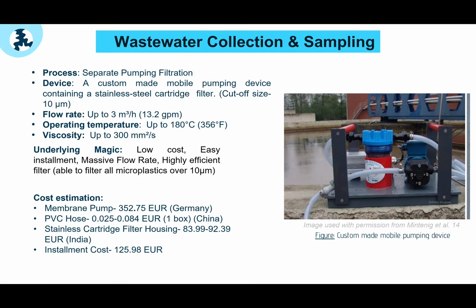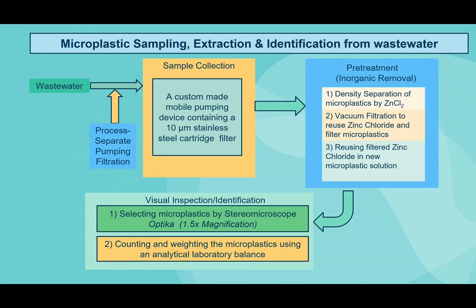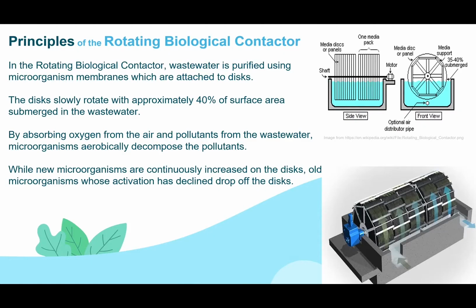This is our pumping device for extraction of wastewater, as you can see. A custom-made device has been used to sample wastewater, which will then be taken to the lab for analysis. We will use zinc chloride solution for sample pretreatment and microscopy for identification. Subsequently, we will weigh the microplastics using an analytical balance. Here's the overview of the whole sampling, pretreatment, and identification process that we have just discussed.